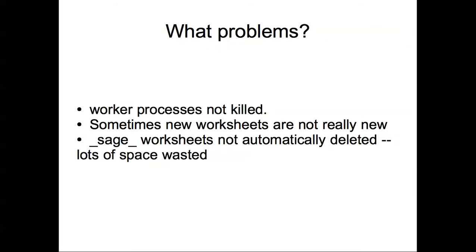I've taken over administering the SageMD.org server for the last 6 months or so. And there are still some problems with the new Sage Notebook, even though it is going into Sage, hopefully. It's been positively reviewed, and it's in 5.2 Alpha 0. One problem we still have is that worker processes aren't being killed, and so periodically we need to restart SageMD.org because it doesn't correctly clean up after worker processes.